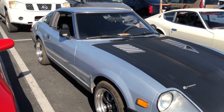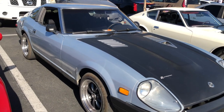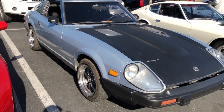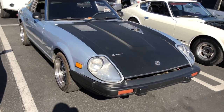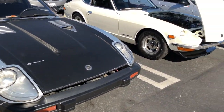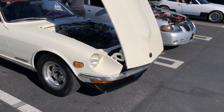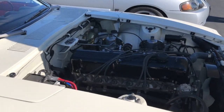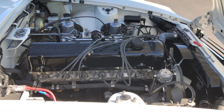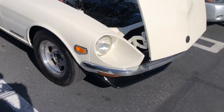This is a local meet here where I live. They do this the last Sunday of each month. It's pretty nice. It's really clean looking, but you usually get the groups of guys that pair up their cars. So we got the Nissan lineups here. Here's an older 240. Very beautiful engine. That's what it's all about, guys. Look at that. Beautiful, beautiful rides.